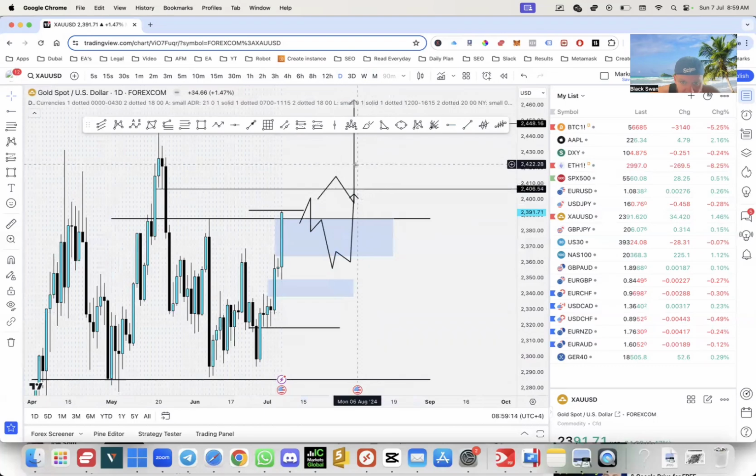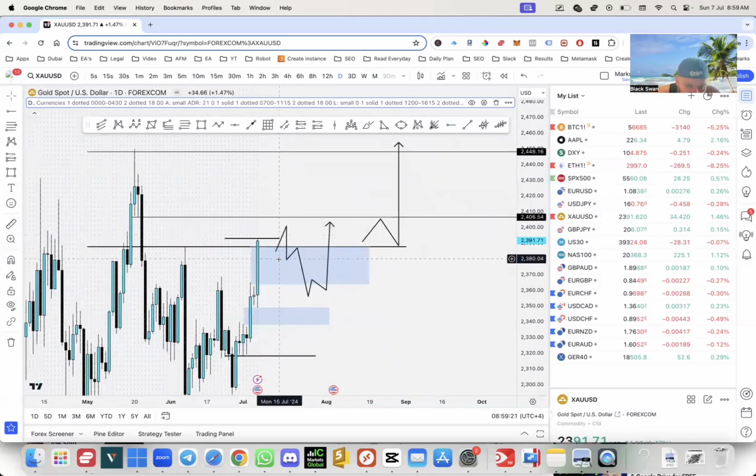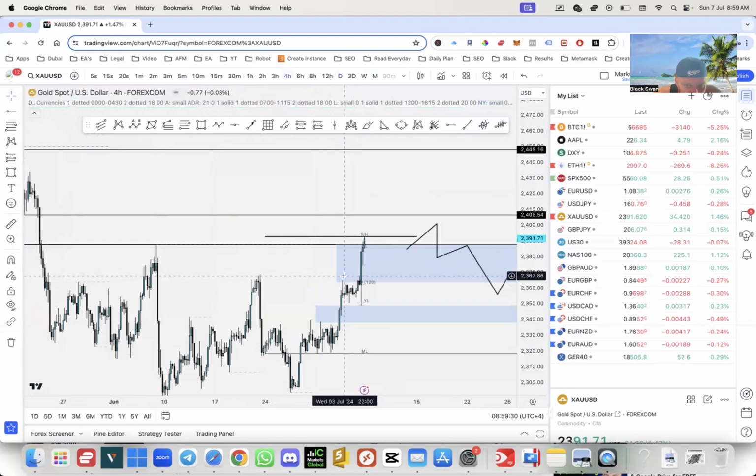So first level we've got is this one here. Previous monthly high. If we make a support there, boom, we're going to look to buy up. If we fake this level, come back in, boom, we're going to look to buy up from there. If this level fails, boom, we're going to look to buy from somewhere in there. Price action is looking very nice, if I do not say so myself.